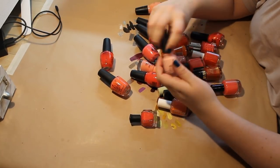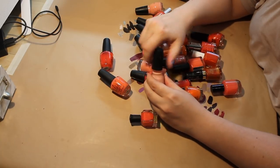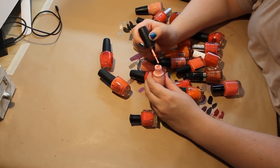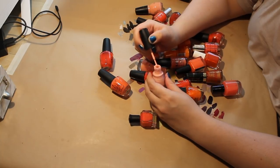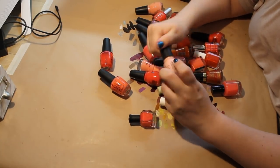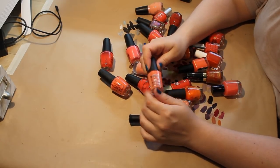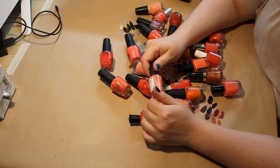So this is actually a Franken polish. I wanted a light pastel neon. I couldn't find one I liked, so I made one. And I think I made like 3 bottles before I came up with this one that I like, so I'm keeping that one. There's another Franken polish. I don't know what I was going for here, but it's going.